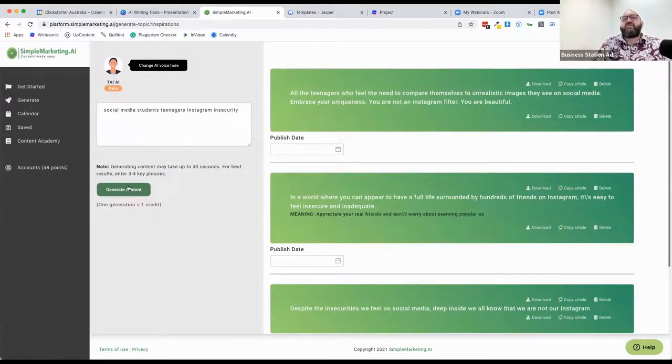So there, it's writing some very short things. It's writing things that are almost like inspiration for social stuff. So over on the right, I've got all the teenagers who feel the need to compare themselves to unrealistic images when they see them on social media. Embrace your uniqueness. You are not an Instagram filter. You are beautiful. That's awesome. It's actually writing a really nice social post. I could pull that out and put that on Instagram or Facebook or something like that, or even talk about it on TikTok, and that would be a beautiful post.